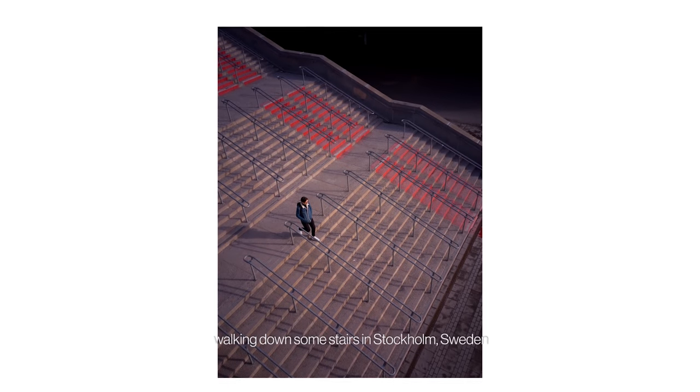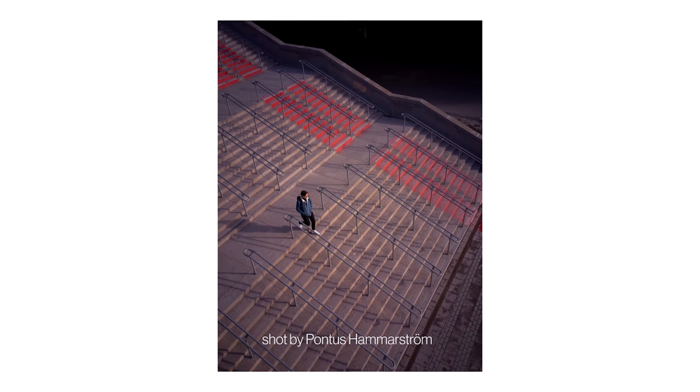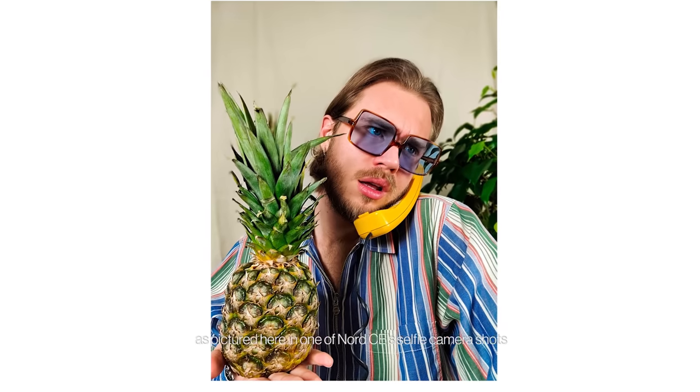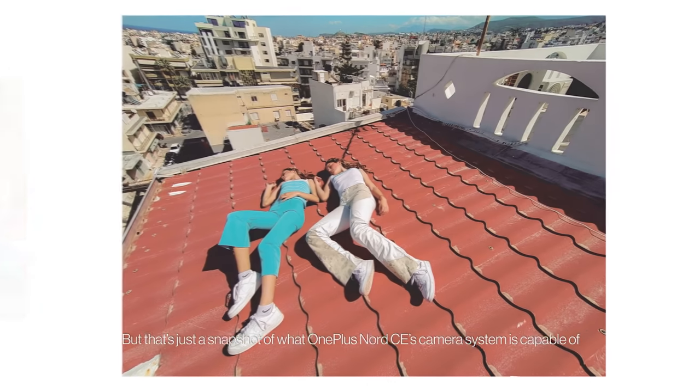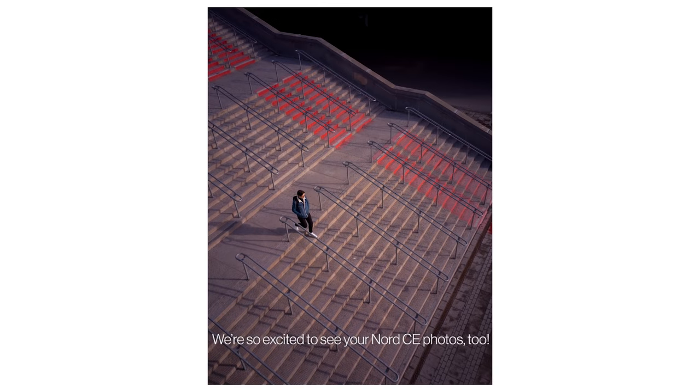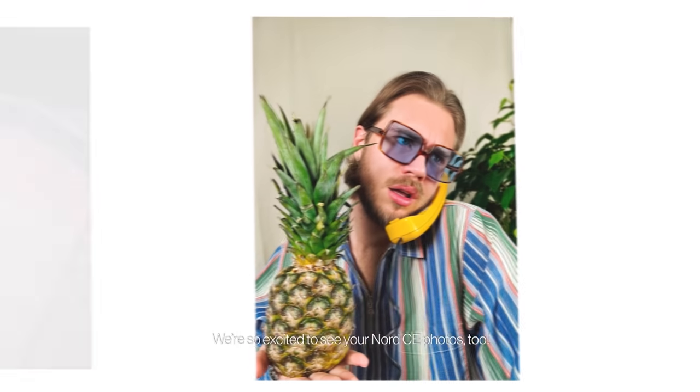Have a look at this beautiful shot of this stylish person walking down some stairs in Stockholm, Sweden, shot by Pontus Hammerstrom. Pontus himself is also really stylish. He's got a stylish phone, stylish glasses, and even a stylish pineapple, as pictured here in one of Nord CE's selfie camera shots. But that's just a snapshot of what OnePlus Nord CE's camera system is capable of. We are so excited to see your Nord CE photos too.